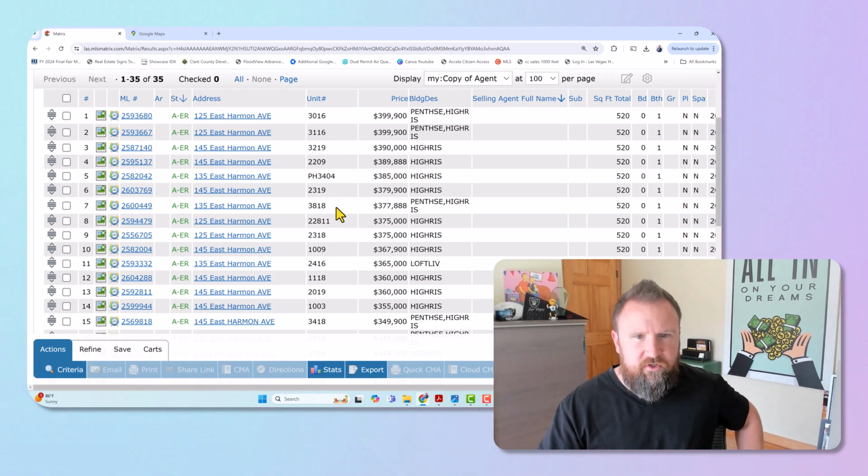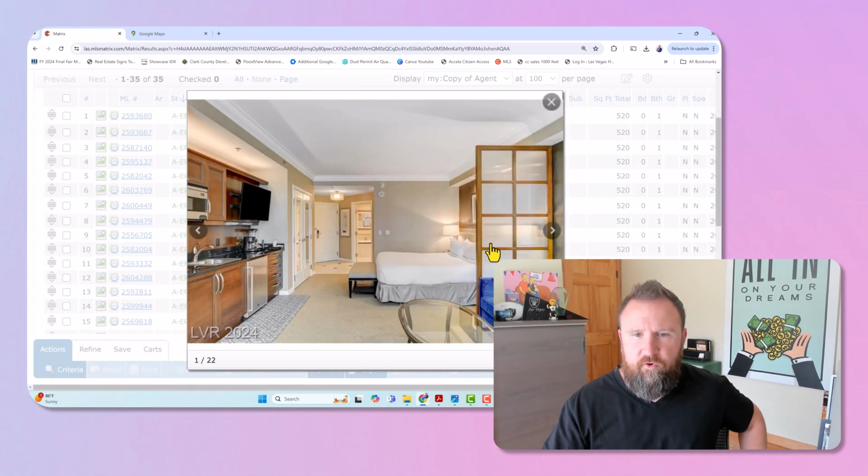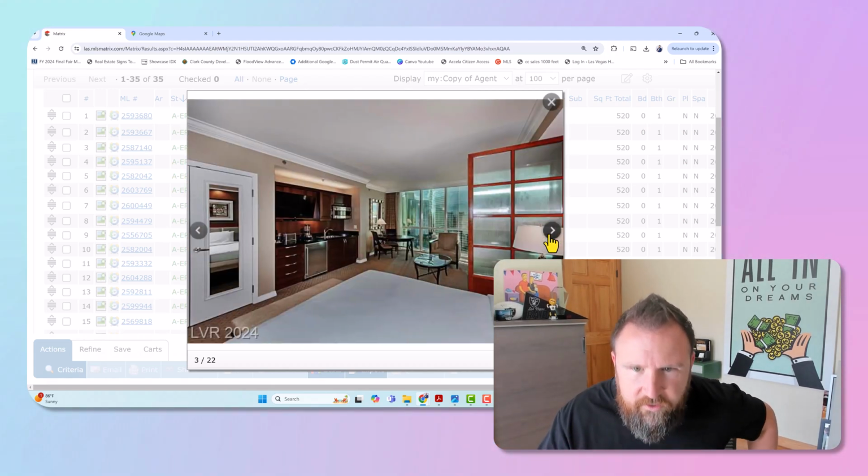Let's see which ones do have balconies. 2811. So here you go. 11 floor plan. This one should have a balcony. It doesn't have a balcony. What is going on in this world?